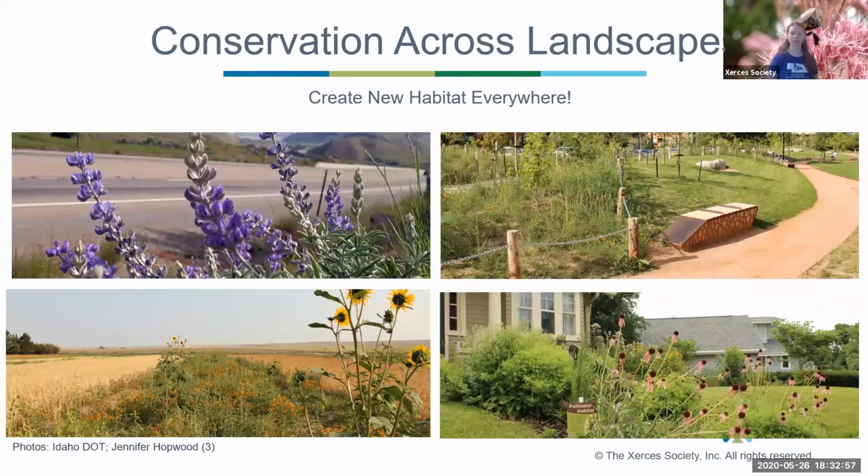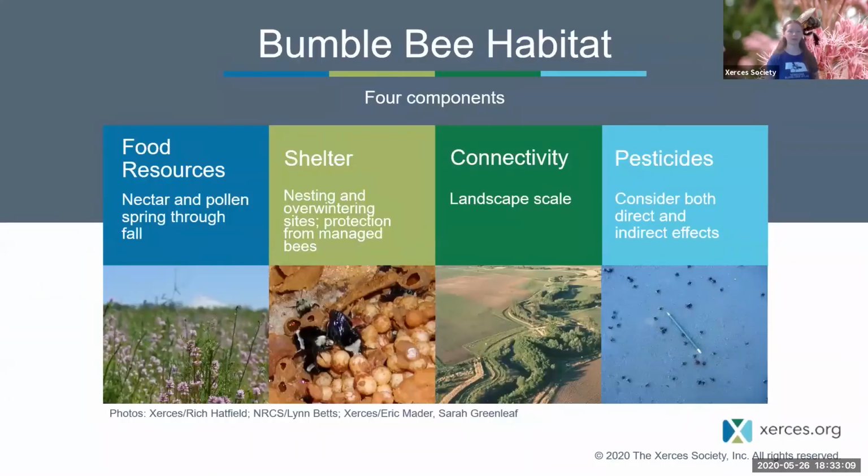It can happen along roadsides, it can happen on small patches of parks, it can happen at your home, whether you have a yard or you just have a few potted plants on a deck. It can happen in an agricultural setting. There can be a whole webinar on bumblebee habitat, but here we're just going to focus in on 4 components that you want to include.